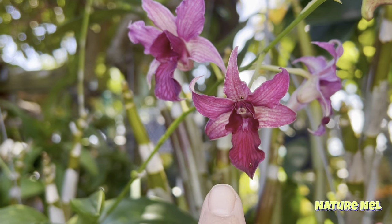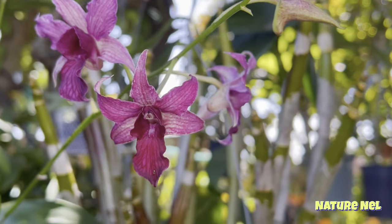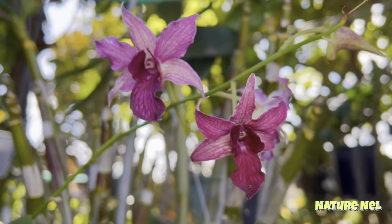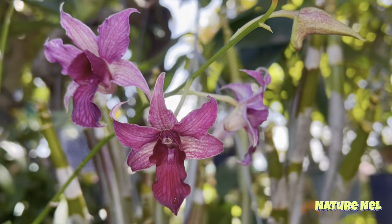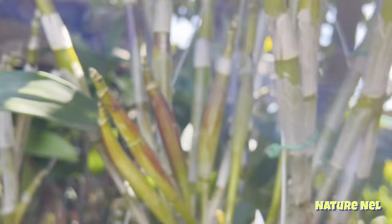Esta tiene mezclado en este dendrobium. Me dijeron que es el spectabile. Sí. Por eso se le ve la así hojita. So this one is a dendrobium hybrid from the spectabile that I just showed you guys. How pretty that is.